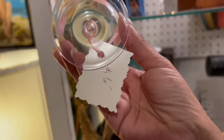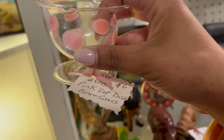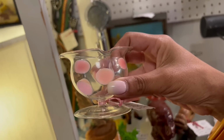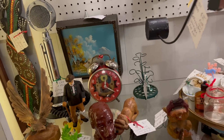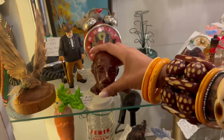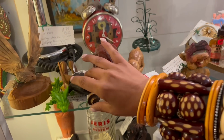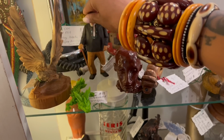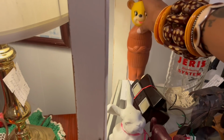Oh my gosh, this is so fragile, but it's so cool. Blown glass, $6 with the pink polka dots. I think I'm gonna grab that. That's really different. I was thinking about grabbing that Tuscany green satin vase, but after looking at the comps, I just have never really seen one that color. But it had a little bit of wear on the sides.